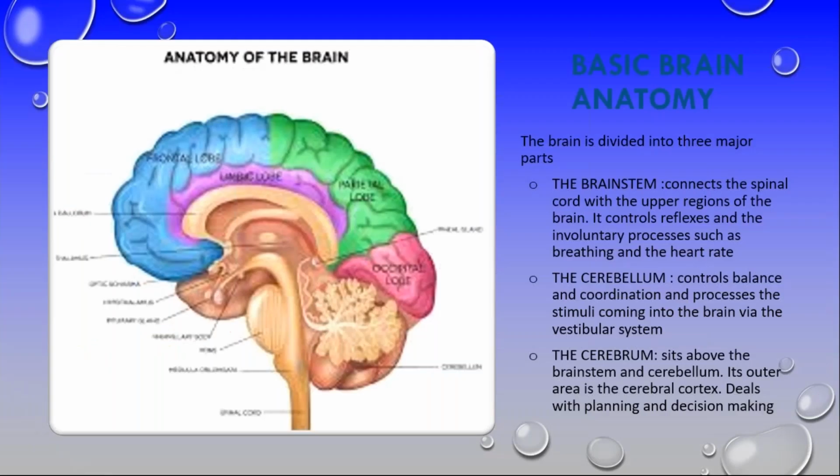So let's look at the basic anatomy of the brain. The brain is divided into three major parts: the brain stem, which sits here, the cerebellum, which is this part here, and the cerebrum, which sits above this part here, which deals with planning and being able to make decisions.